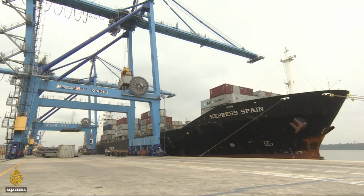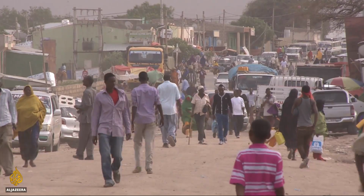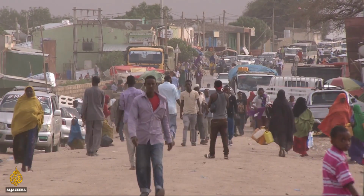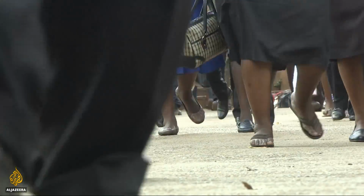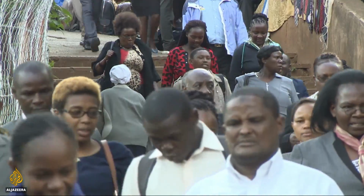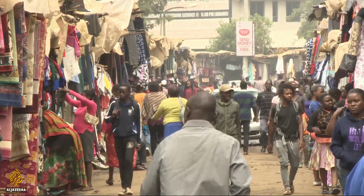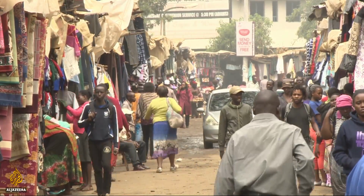The East and Southern African zone has still to be finalized, while a larger continental free trade area covering all of Africa is also looking for political backing this year. It covers a single market of 1.2 billion people and a combined GDP of more than $3 trillion. It's thought the agreement could increase trade by at least 50%.